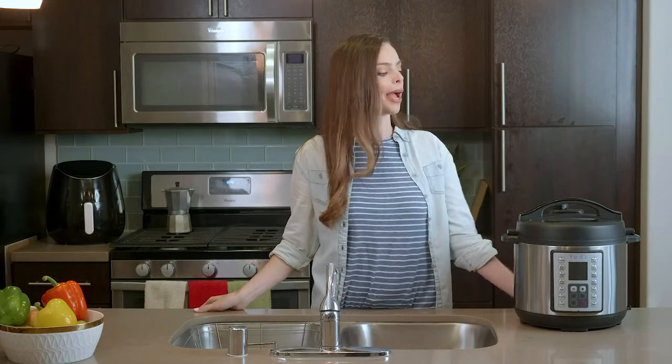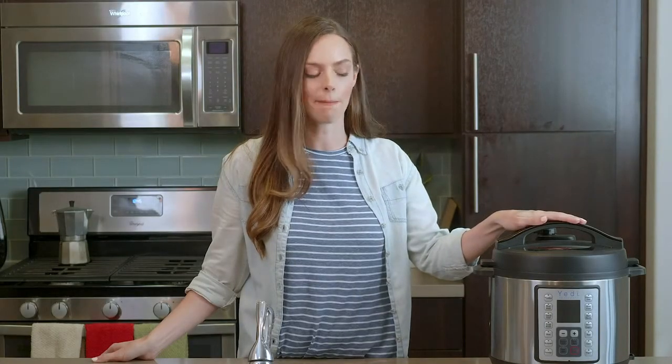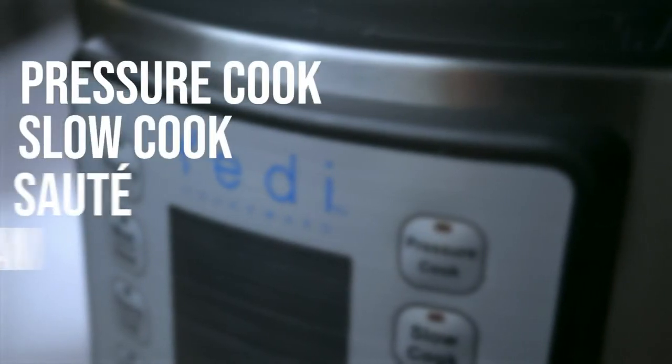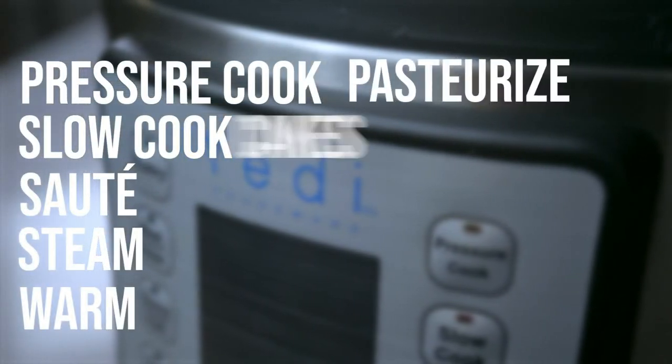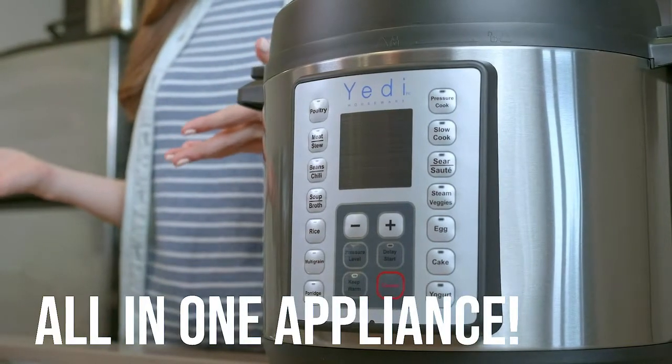Fortunately, the Yedi Total Package Pressure Cooker is here to change all that. This little baby is a 9-in-1 modern-day miracle. It can pressure cook, slow cook, saute, steam, warm, pasteurize, make cakes, yogurt, and cook rice. Plus, it features 14 preset menu options, all in one kitchen appliance.